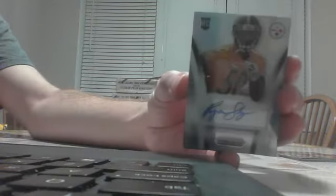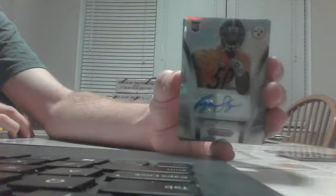Big Peyton Manning insert here for the Broncos. First autograph. This team gets another hit. It's a refractor auto for Ryan Shazier with the Pittsburgh Steelers. And that is going to be numbered 45 out of 350. So Pittsburgh's first round pick, Ryan Shazier, refractor autograph. Nice hit for them.